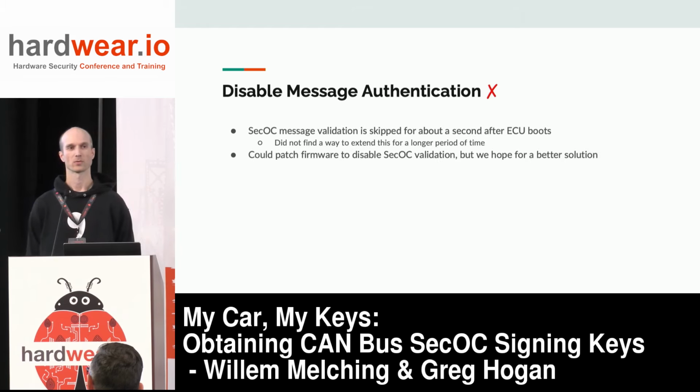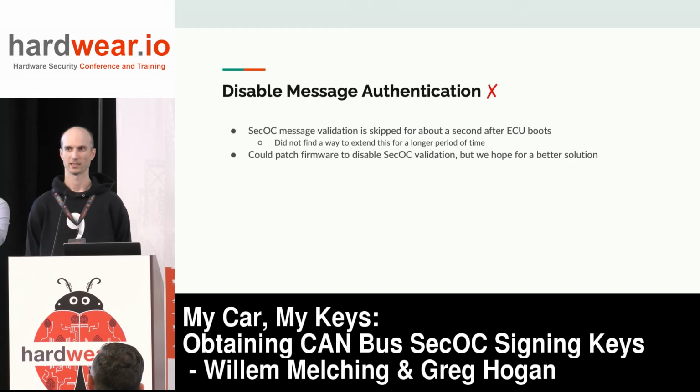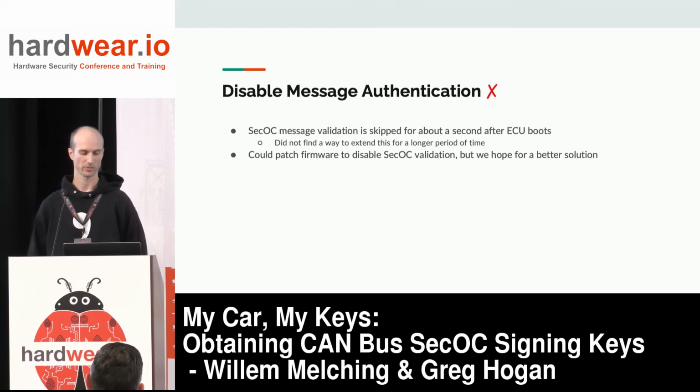Another thing we looked at was if there was some way to disable the SecOC validation in the ECU, in the firmware. We did find that for about 1 second after the ECU turns on, it skips SecOC validation. This is probably to manage synchronization when it first powers on, to get the counters in sync and so forth. But we didn't find any way to extend this to a longer period of time. We could patch the firmware and just always have the SecOC validation disabled, but we hope for a better solution than that.